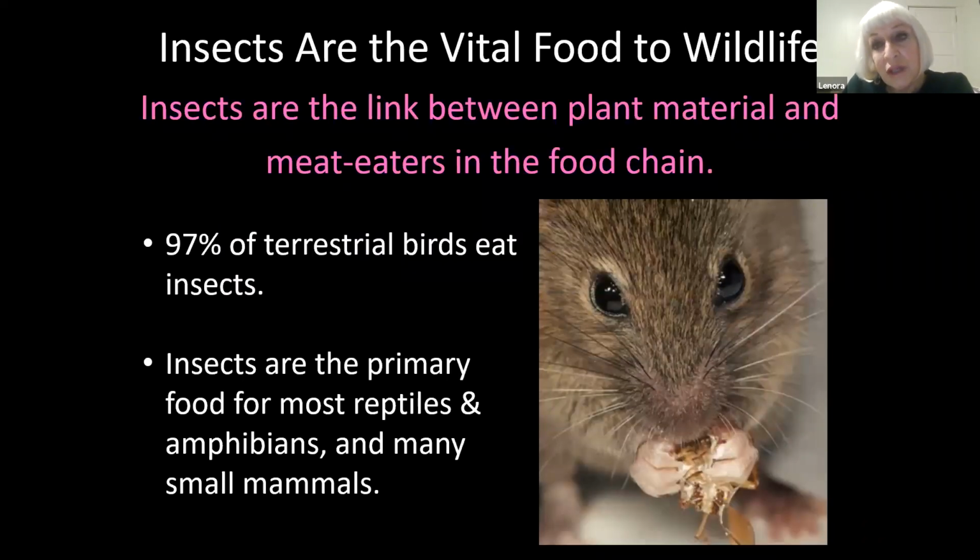Another reason to treasure insects is they are the primary food supply for birds. 97% of our terrestrial birds eat insects, and that's what they feed their babies. And then all of our smaller mammals and reptiles and amphibians, insects are their diet. Insects are like the bridge between herbivores who eat only plants and carnivores who eat meat. Most of these animals who eat insects are omnivores. They also eat both plants and animals. And again, they're like that bridge in the food chain. As a biologist, I honor these kind of special positions in the food chain.